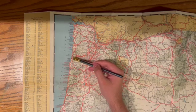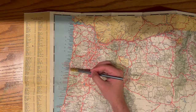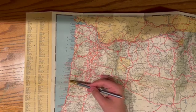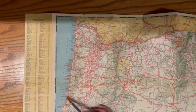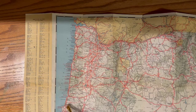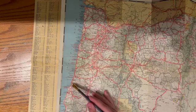And I don't think the camera, again, will be able to see, but this is Lincoln City, Depoe Bay, Newport, Waldport, Yachats, Florence, Reedsport and Gardiner, Winchester Bay, North Bend and Coos Bay, which function as the largest city in the southern coast, and are really the southern equivalent in that respect to Astoria.